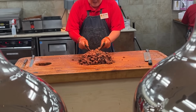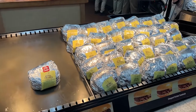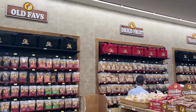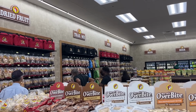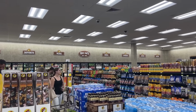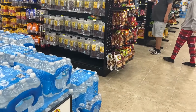That looks so good. I think we're gonna try to get something here. All this candy right here. We got some dried fruits, trail mix, a huge selection of nuts, big paws, jerky, beer, import beer, wine, soda. Dog, they got everything. A bunch of beef jerky right here.